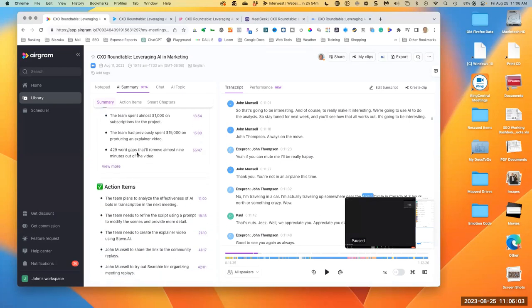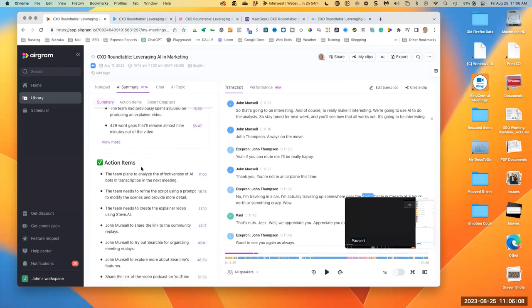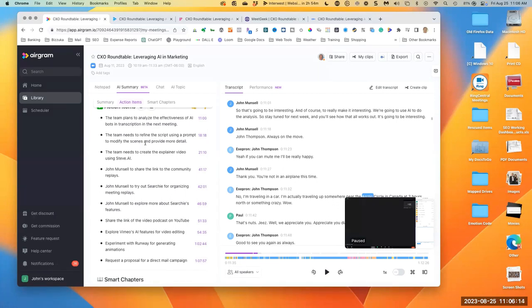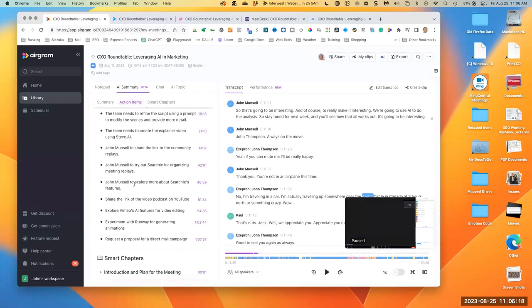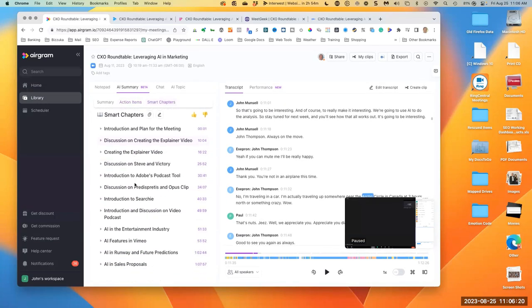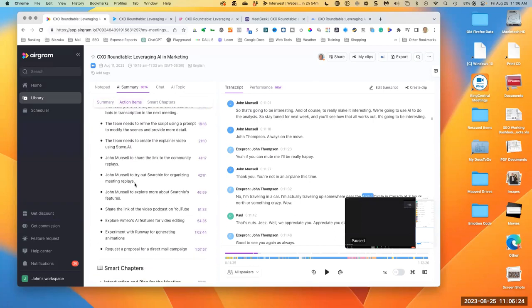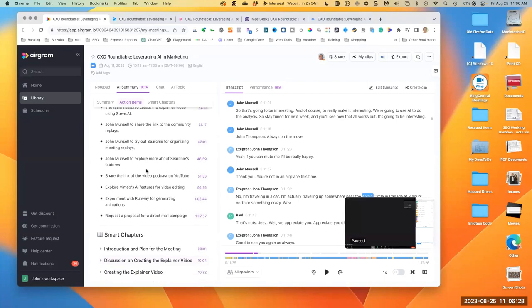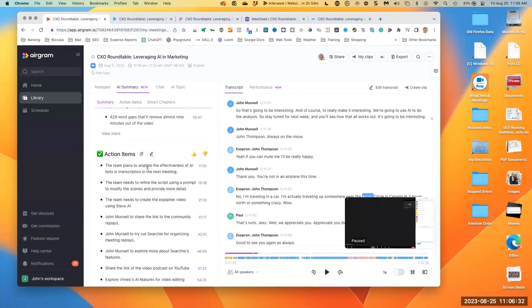Numerical data. Okay, that was stuff that we talked about. Action items. Team plans to analyze the effectiveness of bots. Team needs to refine the script. Okay. And then it's got chapters. So Airgram's got some interesting things here. The question, though, is really how useful is this?